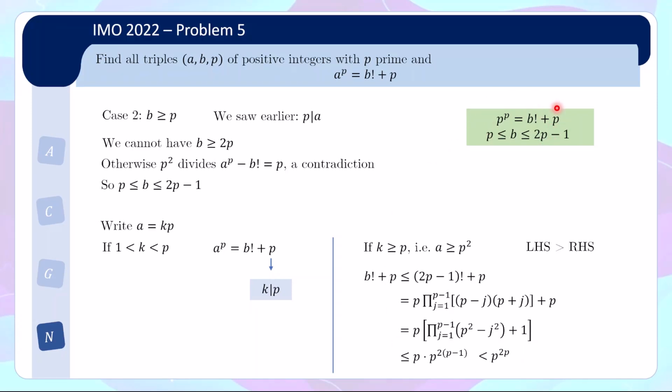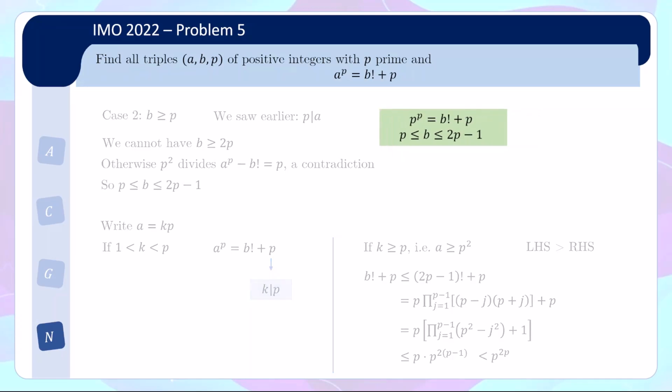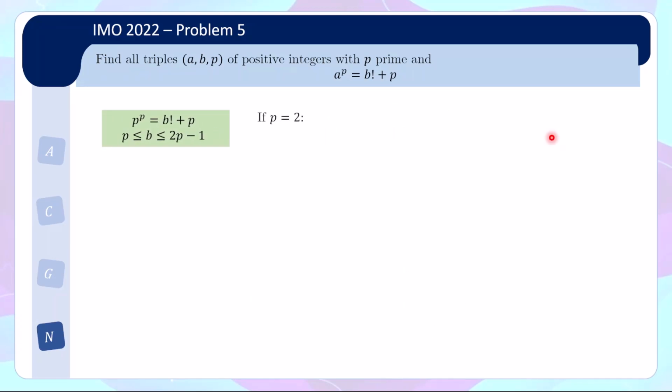So we are left to prove, consider the case where P to the power of P equals B factorial plus P, and B is between P and 2P minus 1. Okay, so at this stage, maybe we try a few tiny cases first. If P equals 2, you plug in P, 4 equals B factorial plus 2, B factorial must be 2. So we have the solution A equals P equals B equals 2. If we put in P equals 3, we have 27 equals B factorial plus 3, so B factorial is 24. So we have A equals P equals 3 and B equals 4. So for the rest of the solution, we are going to assume P is greater than or equal to 5. And we are going to show that there's actually no solution.